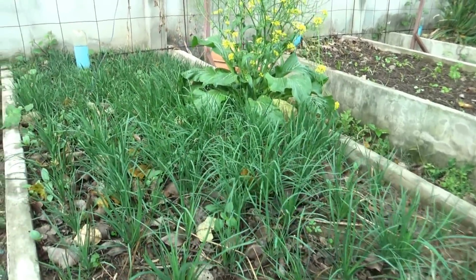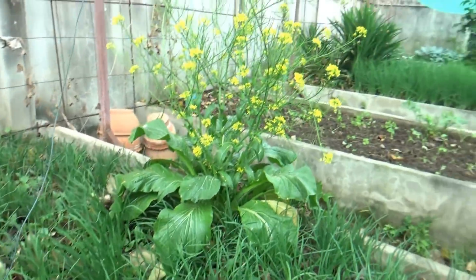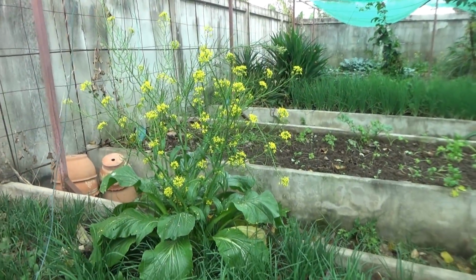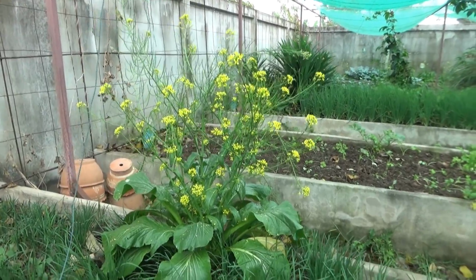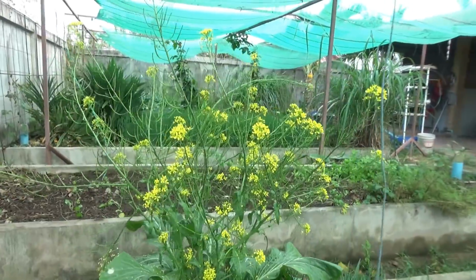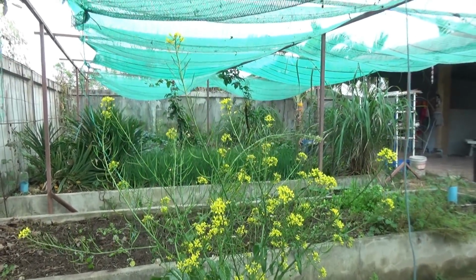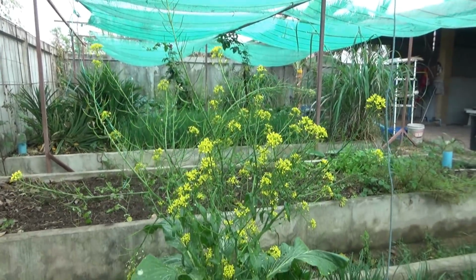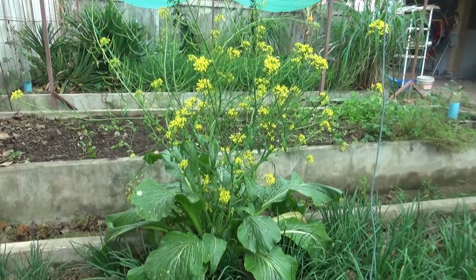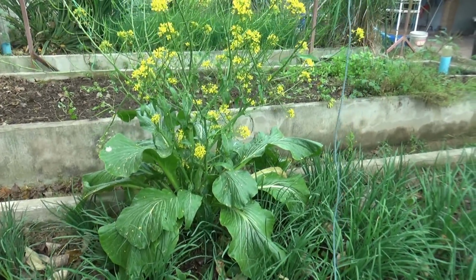Other than a lot of leaves, it's over here looking pretty good. Look at that guy. That is pak choy. Gone to flower, looks pretty cool, I think. Probably would have been better to eat the pak choy though. It's huge leaves, but too late now.